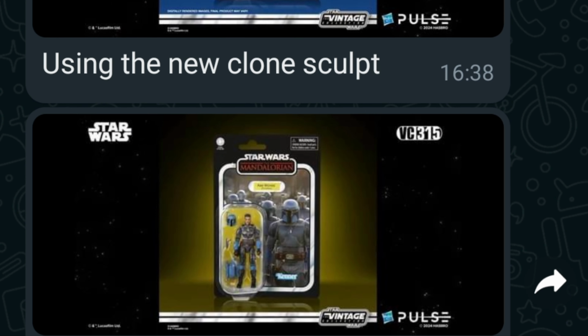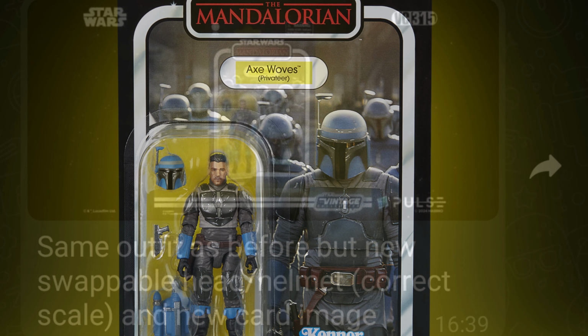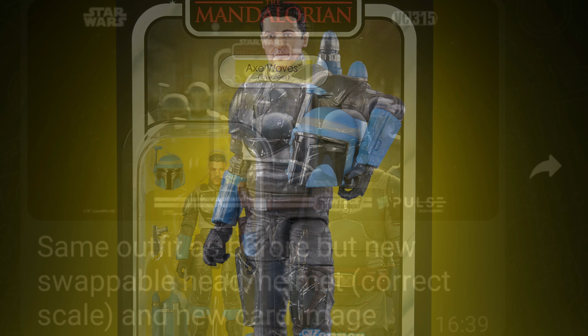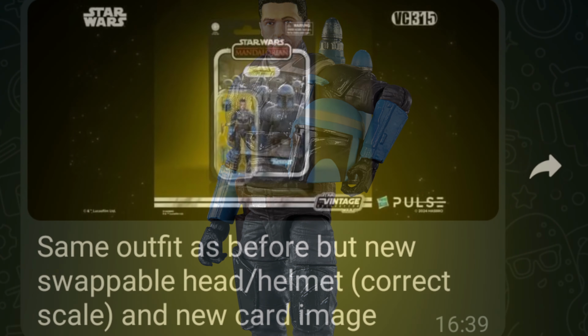I'm getting a little bit sick and tired of seeing Mandalorians now. I don't doubt this next one is decent because they have sorted that terrible oversized helmet that they did for Axe Woves. I keep calling them Axes. It's Axe Woves, isn't it? So, yeah, they've done that. So I don't know if I'll be getting this guy loose, if you want to know. But you're going to get an alternative now for Axe.